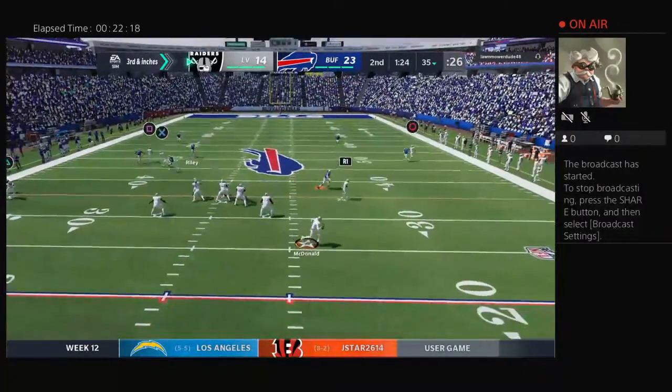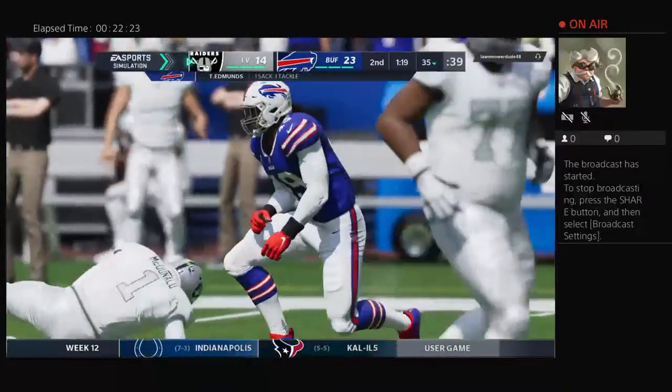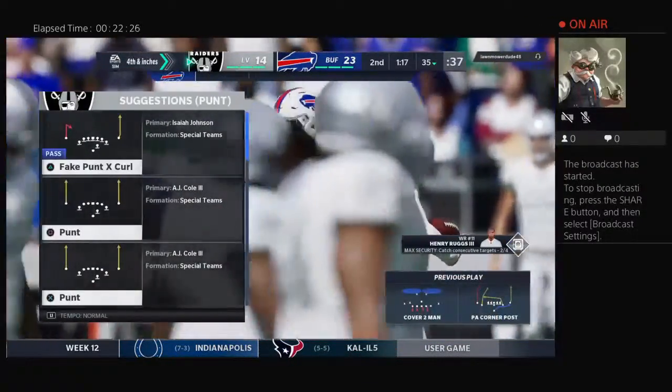Here's McDonald off of the play fake. They'll roll him out right. And they take him down. The Bills get to him. That's sacked by Tremaine Edmonds.